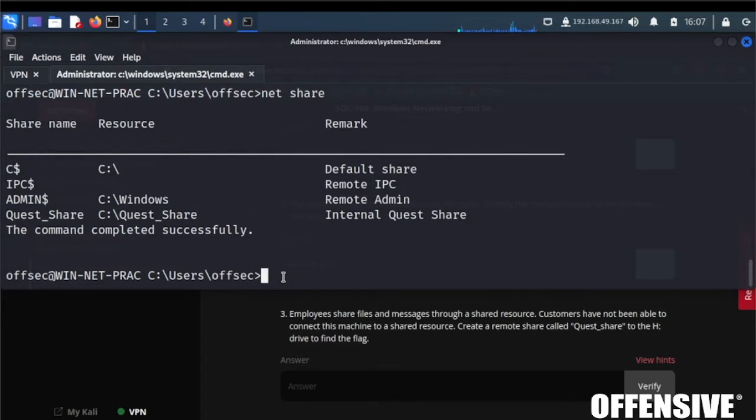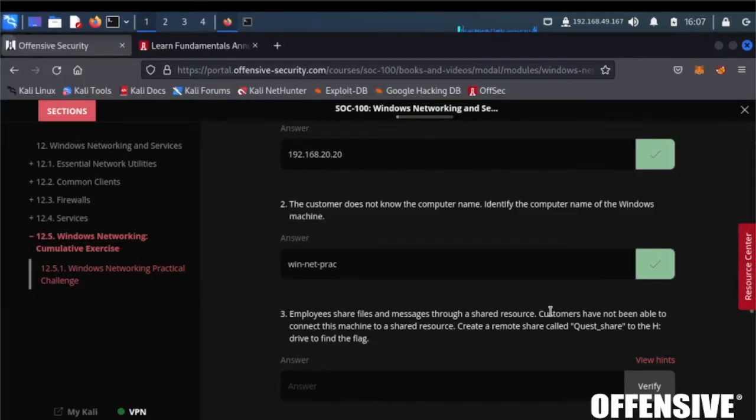And we could see here that we have a C drive. That's our default share. We have a remote IPC drive. We have a remote admin drive. And we have a quest share drive that's on C, our internal quest share. So, folks, do you see the problem here? Right. Exactly. It's the customers who have not been able to connect.